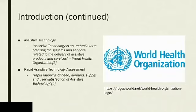But the thing is, there's a vast variety of assistive technology. There's so much out there. So how do we know which assistive technology to focus on? Well, the World Health Organization has also created a rapid assistive technology assessment, and this essentially determines the need, demand, supply, and user satisfaction of assistive technology for each country.